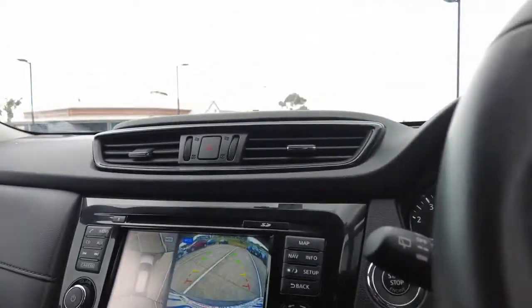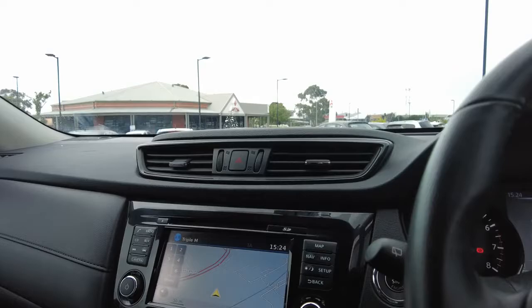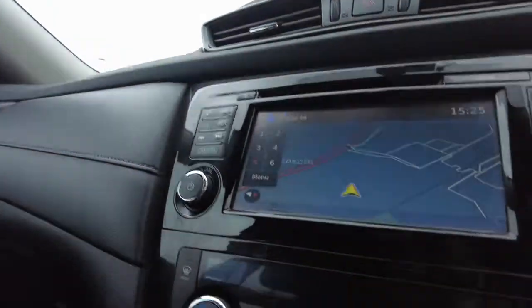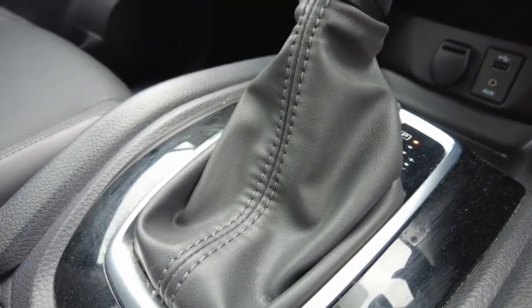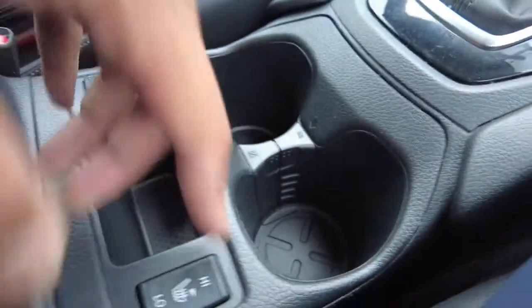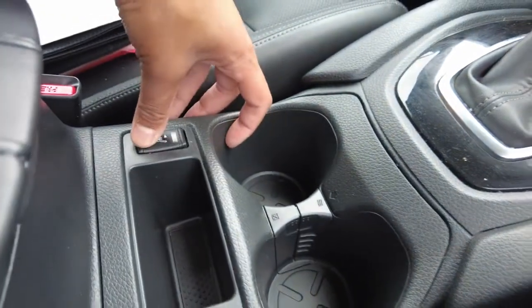It is quite big. It's a little bit hard to see over the top, but that makes it a lot easier. Last but not least, up above you do have a spot for your sunglasses, especially for days where it is really sunny. But there's definitely plenty of compartment seats. And not only that, you have your heated seats option. So it's for just the front seats, and there's 2 options for it.